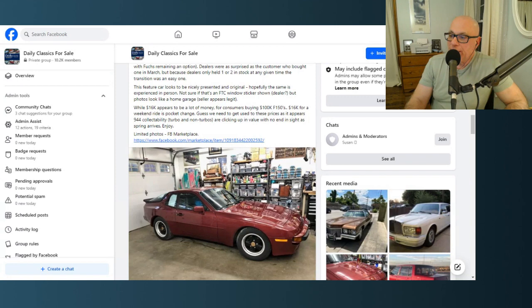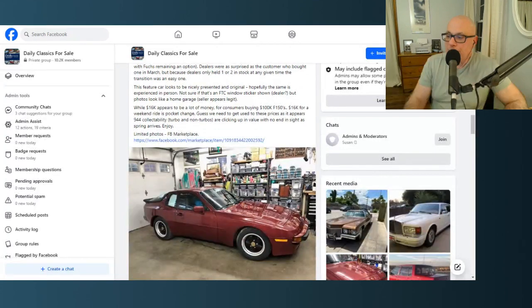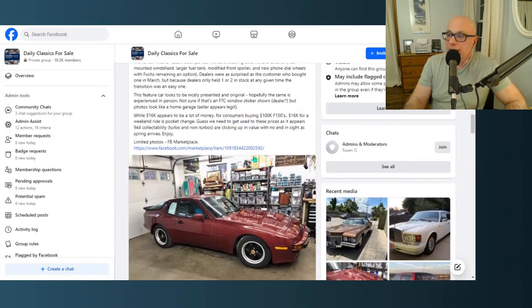I found this car this morning on Facebook Marketplace. It's based in New York State. It's a 1985 and a half, and I'll explain that half in a little while. Porsche 944, 5-speed manual transmission. It's got 72,000 miles, and the seller is asking $16,000. I'm not sure if the seller is a private party or a dealer, but for the purpose of this video, we're going to assume he is a dealer.